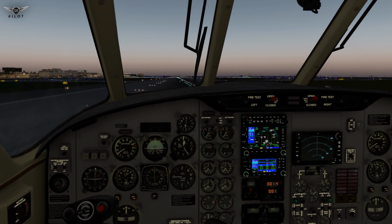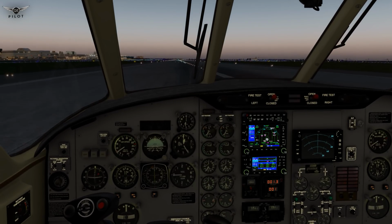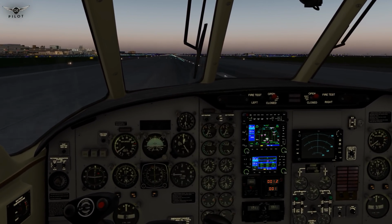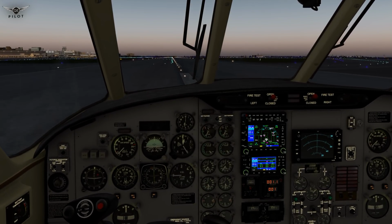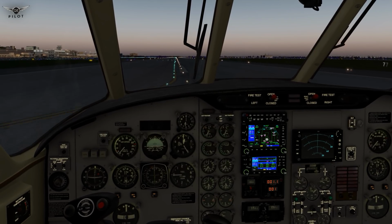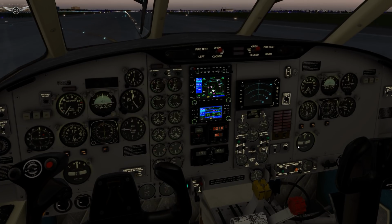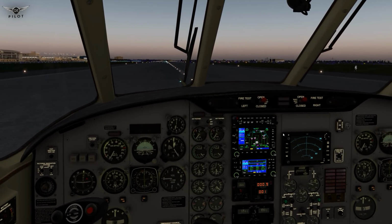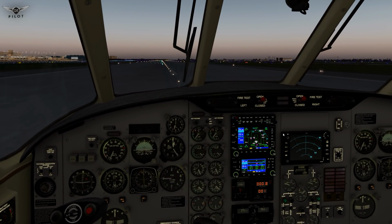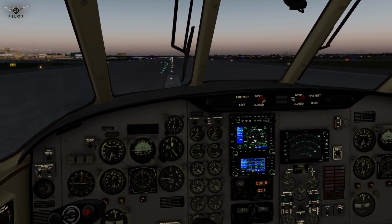And touchdown. Welcome to Seattle, ladies and gentlemen. And we can put the power back now. We're just going to wait for the aircraft to decelerate a bit before we apply manual braking. We don't need the mixture on rich now, so we can retard that. And that should help slow down the aircraft. All right, we can use manual braking now, just slightly here to slow down the aircraft.